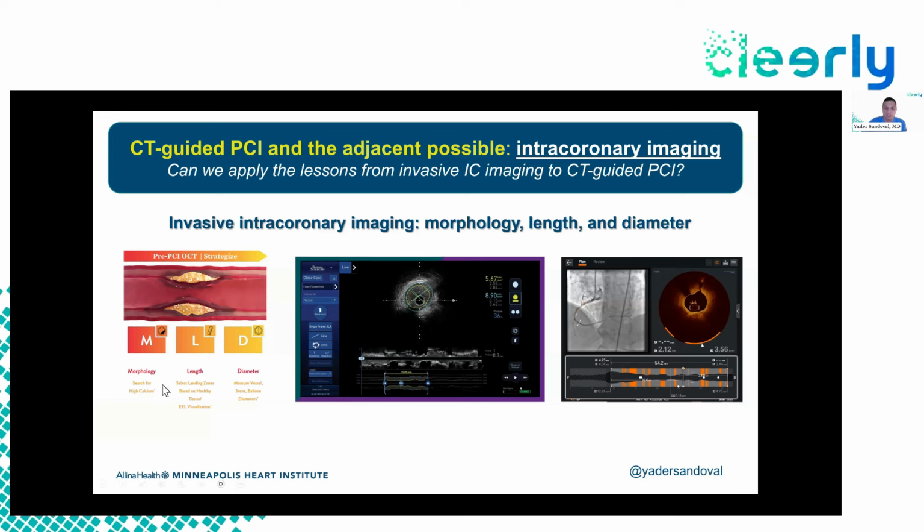What is the morphology? Is the lesion calcific? What is the length of the lesion? And what is the diameter? Since we know this information, and now we have better technology, better scanners, and software to interrogate all these things, the question is, can we extrapolate and apply these lessons that we know from intravascular imaging to CT to better guide our procedures?